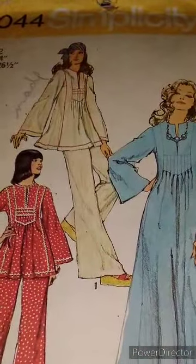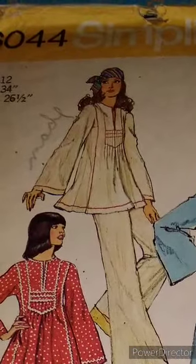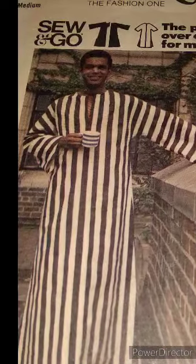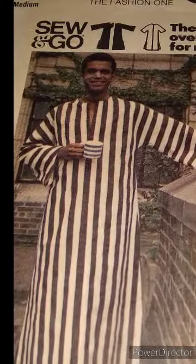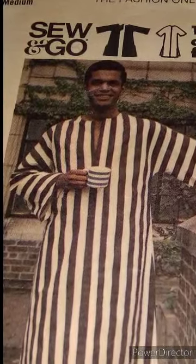I made this caftan top 50 years ago. This caftan I made for my boyfriend at the time. I don't remember if we made it short or long. And I don't remember if we used stripes or not, but you can make it with a queen size bed sheet, flat sheet if you like.